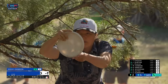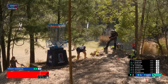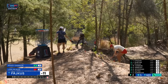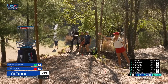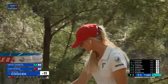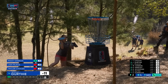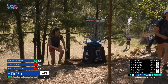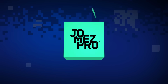Really nice birdie. This played as one of the harder holes yesterday. Yes, it played as the second most difficult hole today. Wow. Averaging at almost a half stroke over par. There were only 6 birdies. Yesterday there was only 1 birdie. Lisa's throwing. Yeah, if you haven't seen that, go watch it. It was awesome. Tied up at the top now.